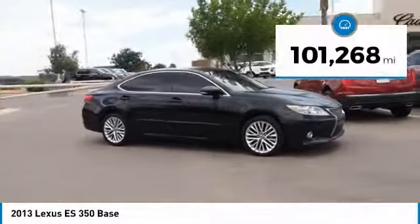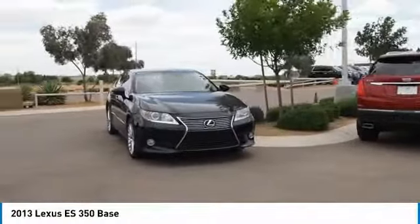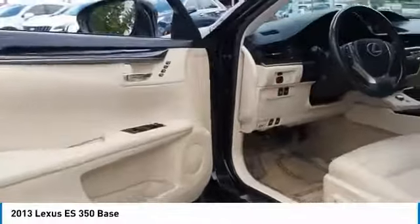$20,000. This vehicle has less than 105,000 miles. A vehicle like this doesn't come along every day. Come in and get it before someone else does.